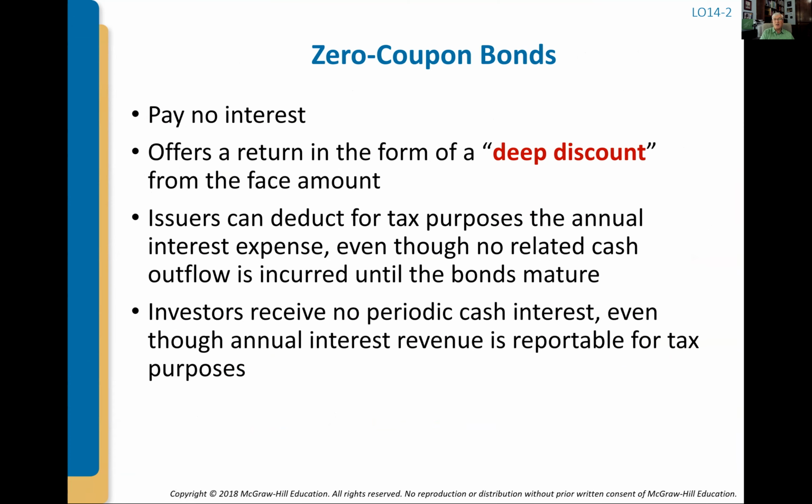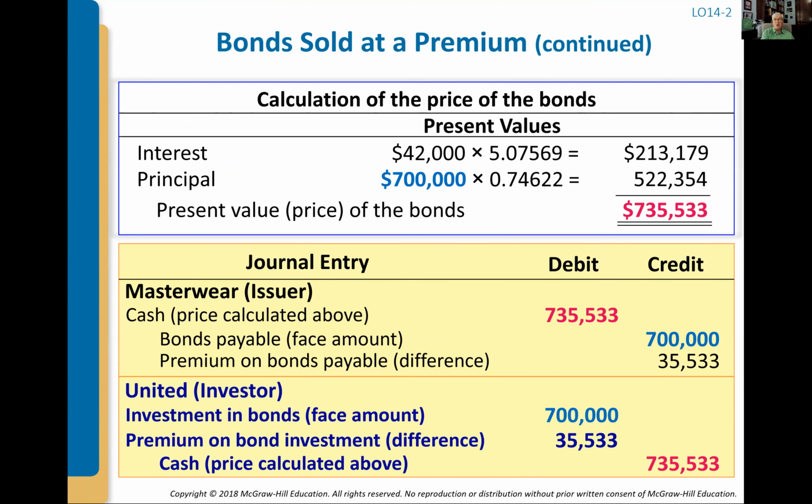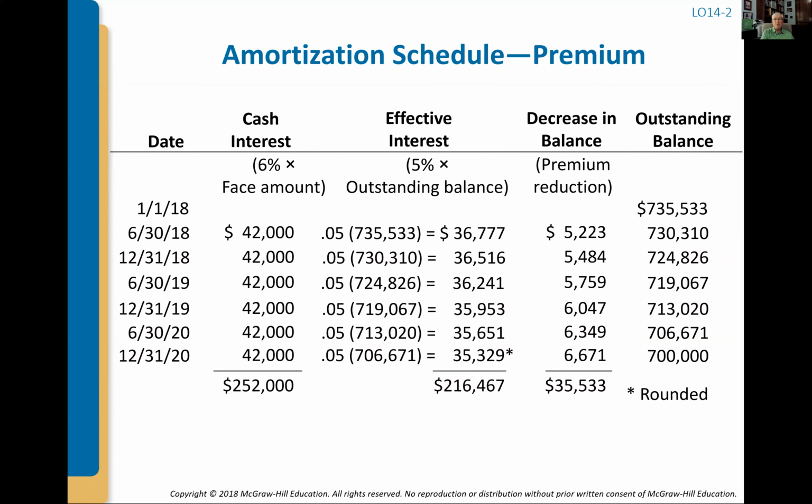So it's the opposite effect here with a premium. Now we're going to do the same kind of work. We're going to calculate off of our outstanding balance. Step 1 is calculate the interest expense. Interest expense is 5% times 735, 36,677. Look at this. We overpaid 42,000. So we're going to credit cash for 42,000. But we're going to debit interest expense for 36,000. And we're going to debit the bond premium for that difference.